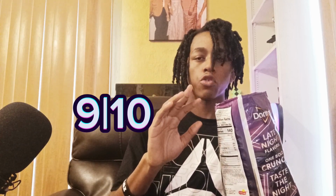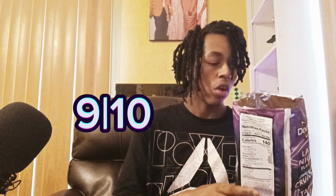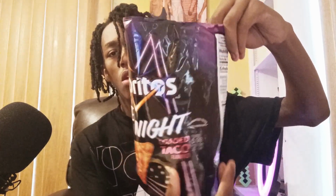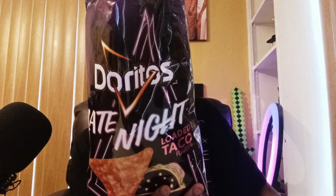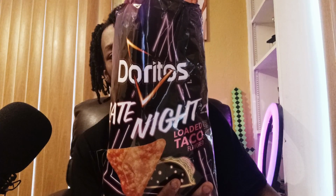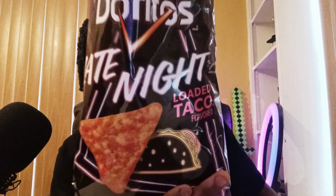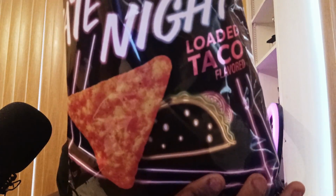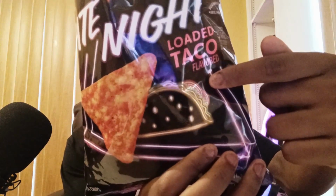Got that taco smell and taste to it. Reminds me just like the taco. Now I like the bag. I like how the bag looks with the neon purple and black. I like the colors. These colors are very aesthetic. And I like the taco design on this bag. They did a good job making this taco design right here.